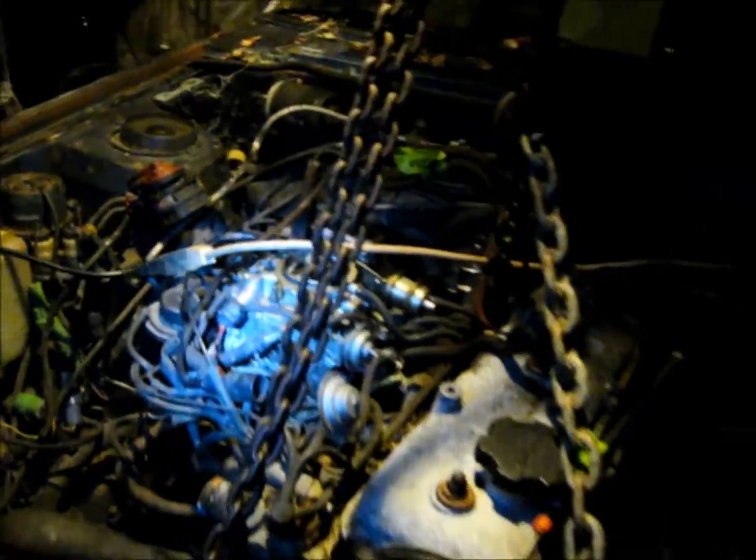Mess of vacuum lines aside, the motor is rock solid and will not be going away. That is staying. Not in the car, but, well, you get the point.